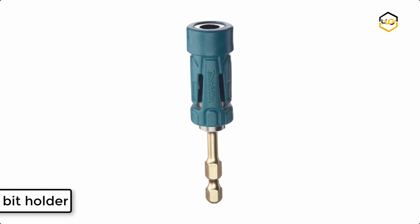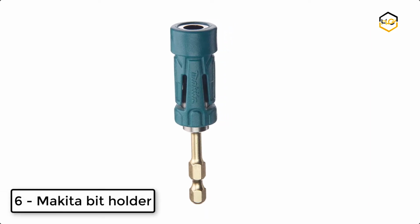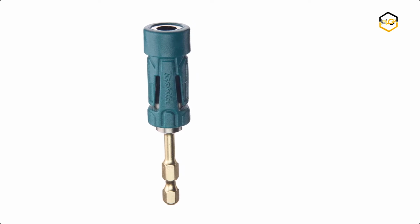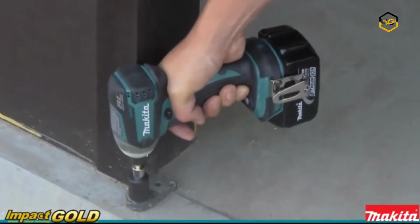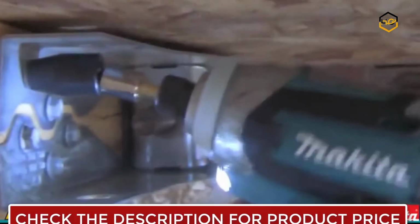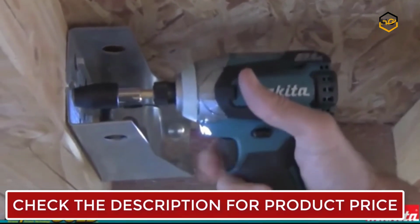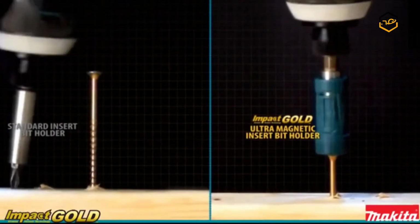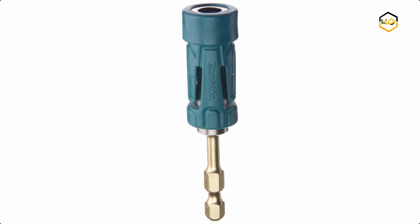At number 6 we have Makita bit holder. The Impact Gold Ultramagnetic Insert bit holder features Xtreme torsion technology, which allows the torsion section of the bit holder to flex under load and take pressure off of the bit tip for increased durability in high torque applications. The two-piece design is engineered to allow the torsion technology to fully activate.